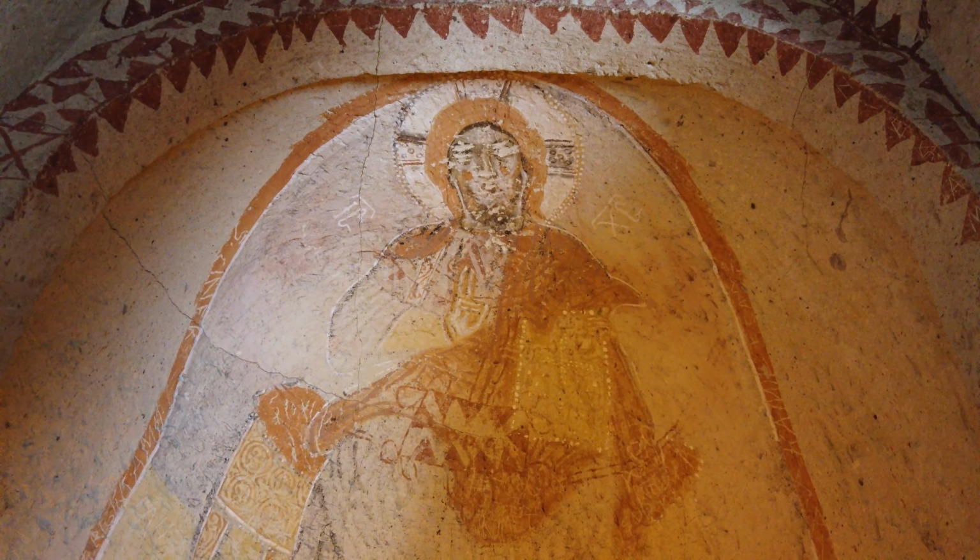I think it's really incredible that it's like 90 plus degrees outside and boiling, but the minute you step into one of these caves, it feels so cool and comfortable. This is one of the top attractions in the Open Air Museum. It's called St. Barbara's Church.